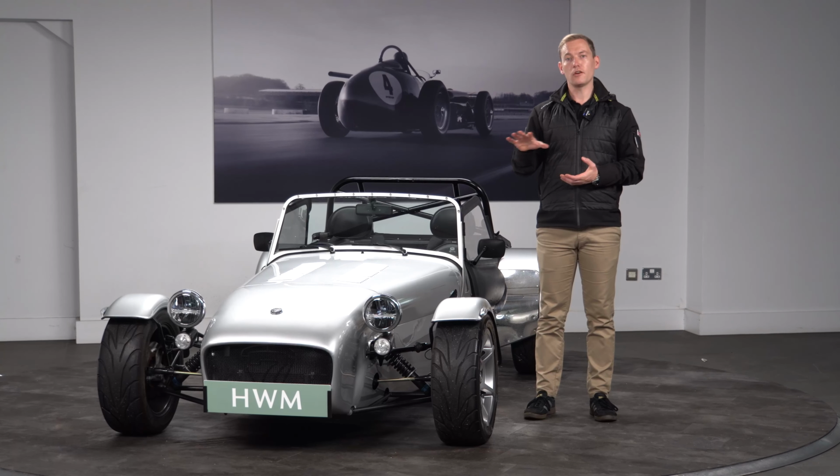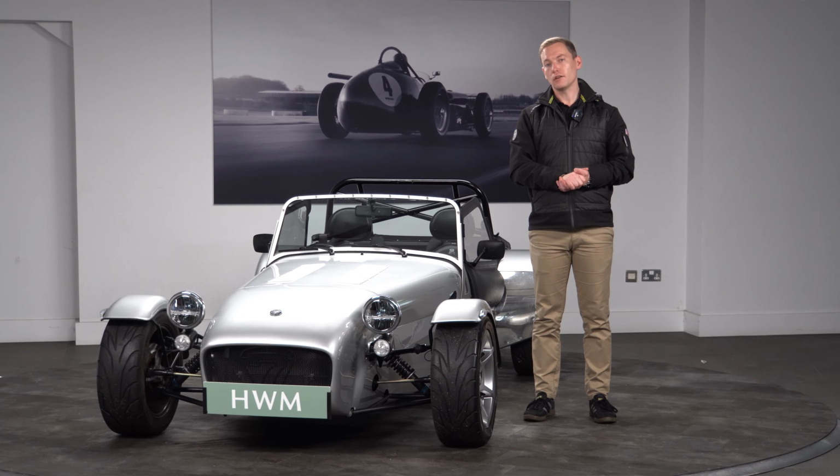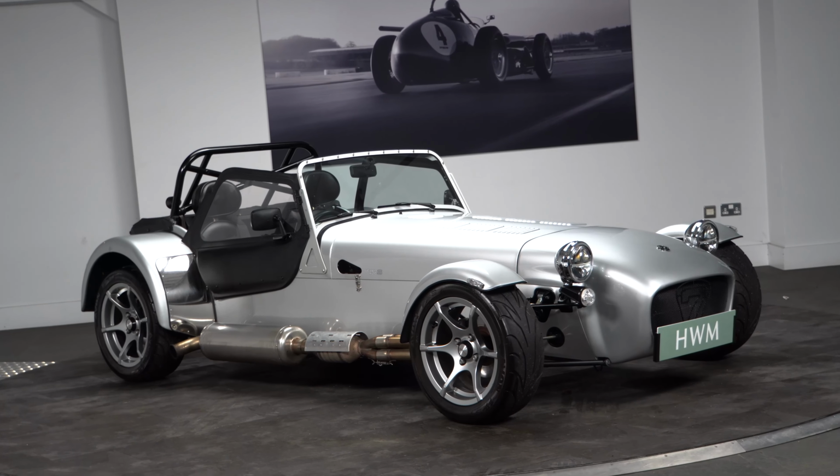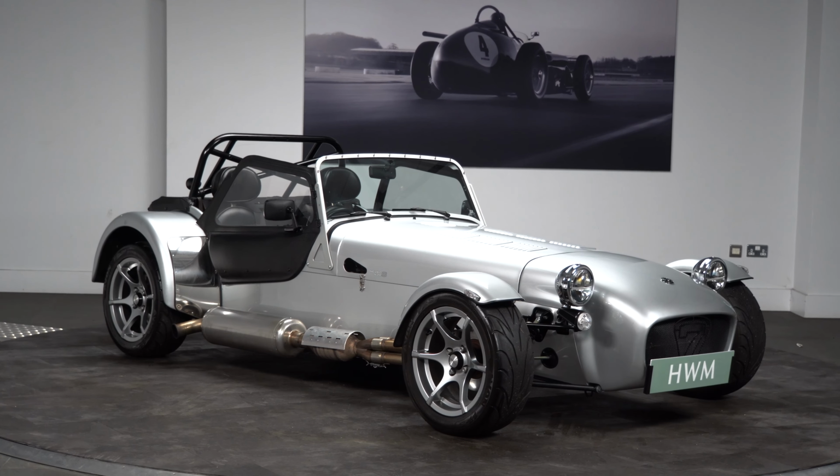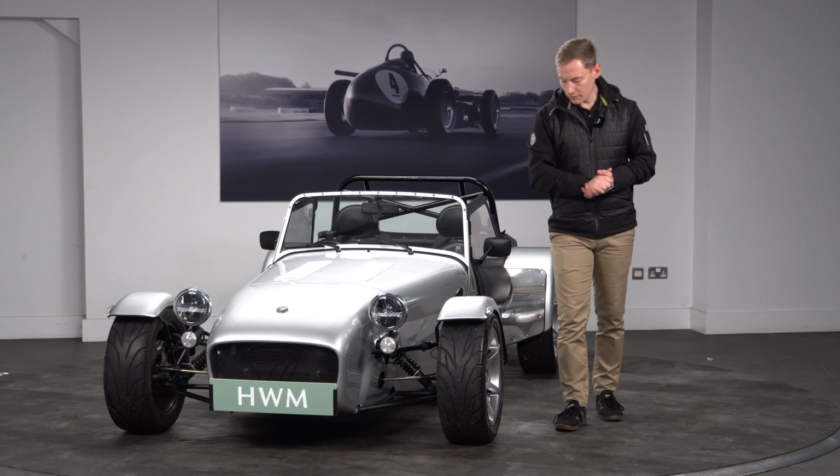Okay, starting off, this car was first registered in January 2017. It's covered just under 6,000 miles. So as you would expect, it's in lovely condition.